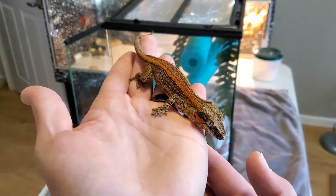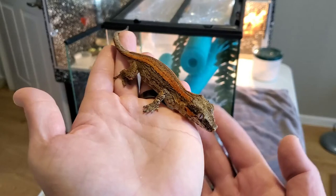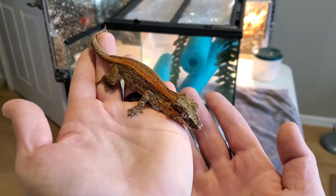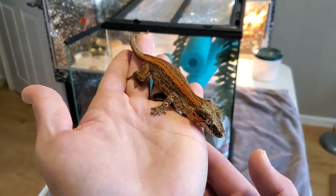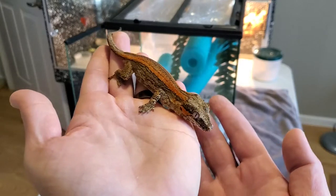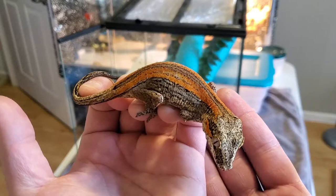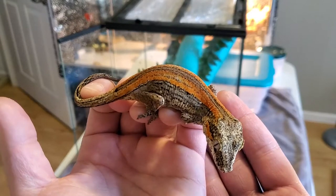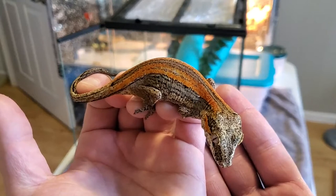Alright guys, so what we have here is the gargoyle gecko, also known as the New Caledonian bumpy gecko. One of the reasons you might think they're called that is because of the bumpy ridges on their head, as seen here. Next thing these geckos are known for are their patterns. They typically come in two different patterns, one being spotted or reticulated, and two being striped.